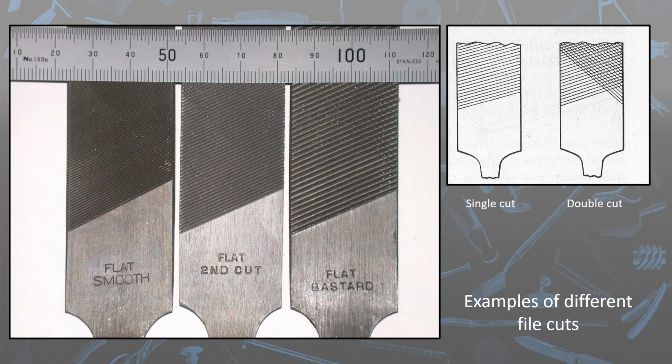Files are also classified according to their tooth cut. There are 4 classifications which are referred to as bastard, second cut, smooth, and dead smooth. Files can also be single cut or double cut, where single cut files are generally used for hard metals.